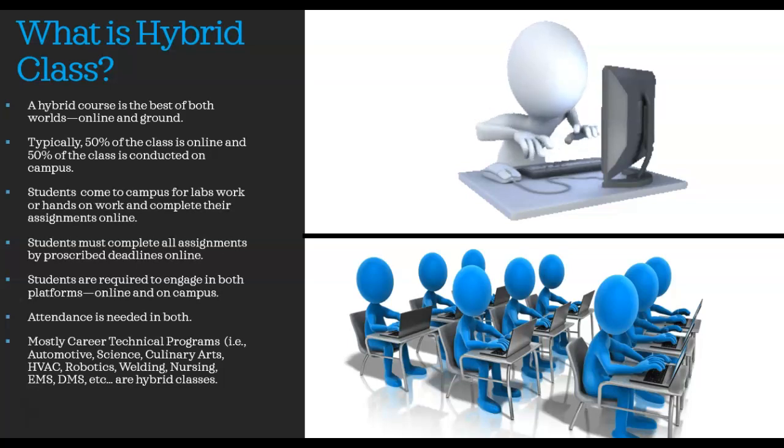You can't opt out. Now remember, in career technical programs, it could be that the on-campus version is more than 50%, because a lot of times the lab requirements for our career technical programs require you to be on campus longer. So just be prepared for that. Here's the thing, when you're on campus, and your teacher will go over this with you, we will practice. You have to have your face mask on, and you will practice good social distancing.